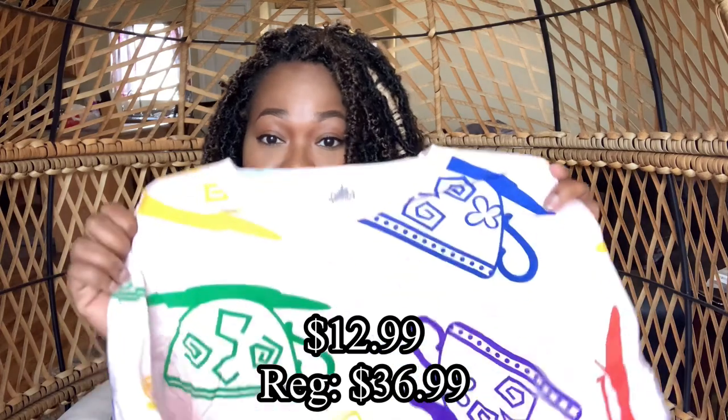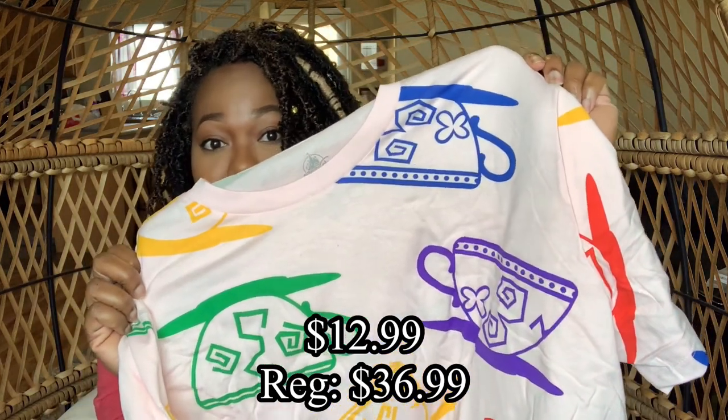It was regularly $36.99. So, if you are in Orlando and you're going to Disney World, make sure that you go to the character warehouses. I'm telling you, you won't be disappointed. All right, moving on. Ears.